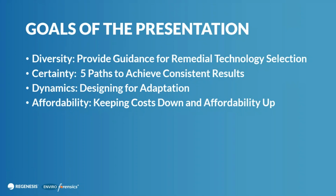As we transition into the 3rd cornerstone, dynamics, Doug Davis is going to provide some insight into his process as a remedial designer for Regenesis. Then both Keith and Doug are going to discuss their experience on a large chlorinated site in Indianapolis. And then finally, to round things out, Jeff Carnahan is going to discuss the idea of affordability and groundwater remediation. So with that, we'll get into the first cornerstone, diversity.